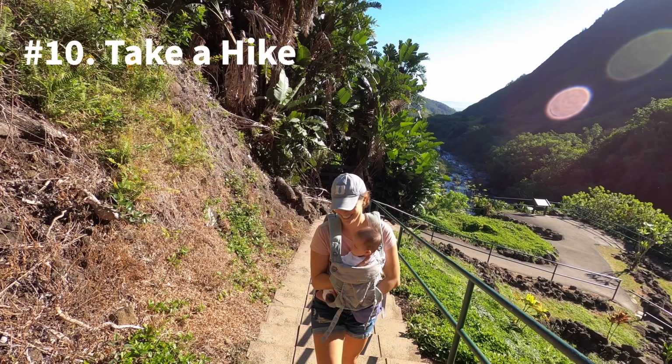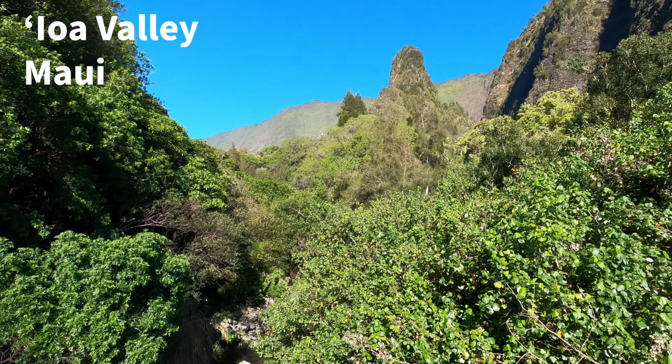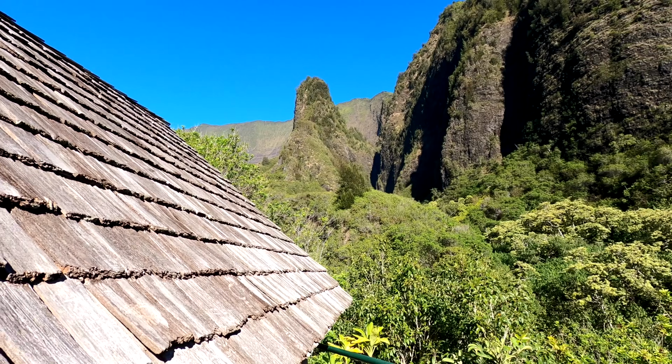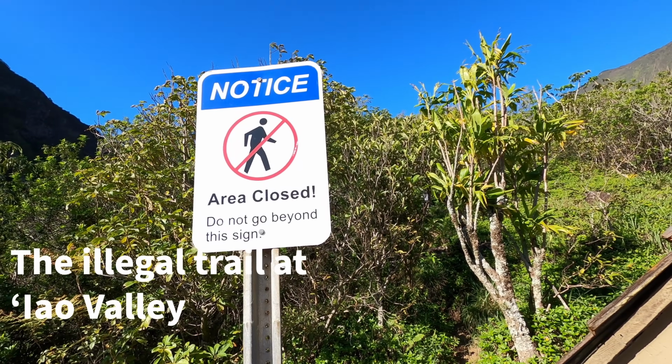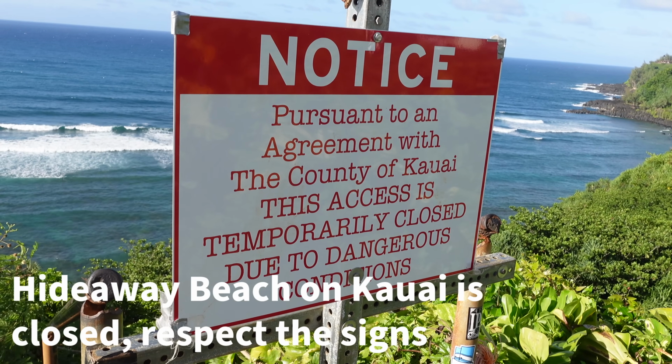And number 10, the last one, is going on a wonderful hike, waterfalls included. So I do want to say some hikes in Hawaii that you might hear about are not exactly legal or on public property. So don't do those. Let's just stick to some really good public property, totally legal and accessible hikes. So we got one for each island.